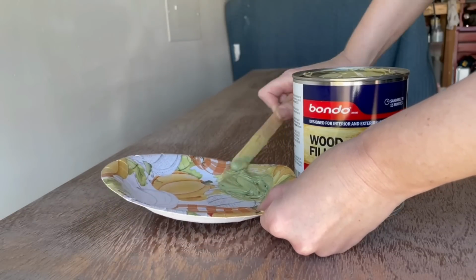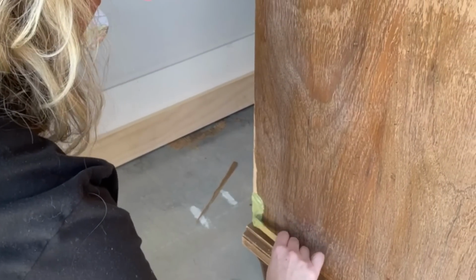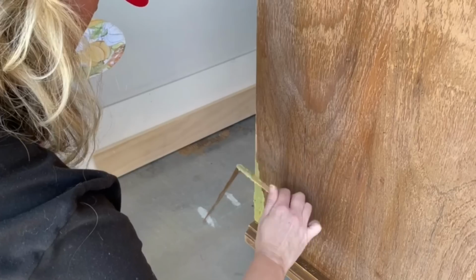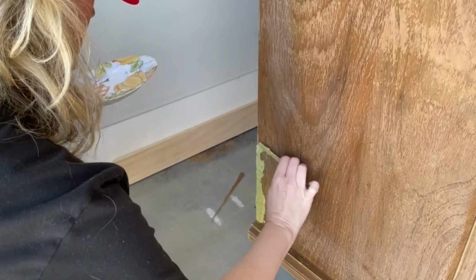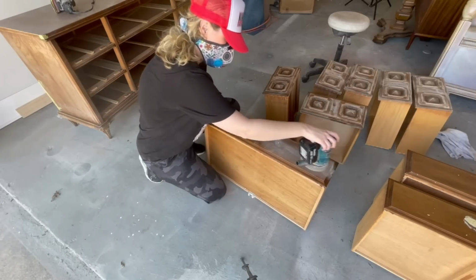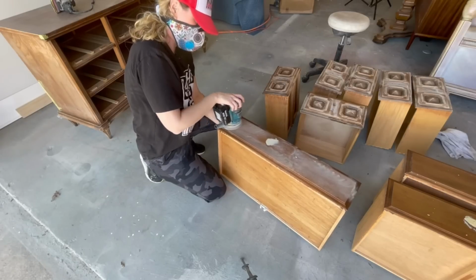It sets really quickly, so you have to move fairly fast when using this, and it is very stinky, so I always recommend mixing this in a well-ventilated area. While my Bondo dries, I'll sand down the drawer fronts and any leftover wood fill from my hardware holes.